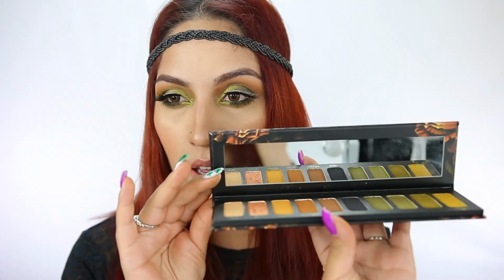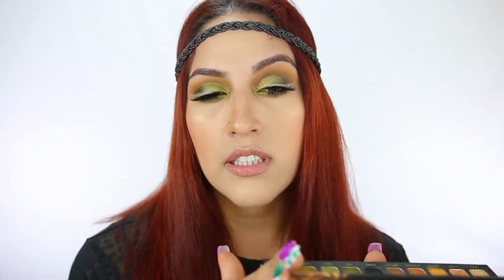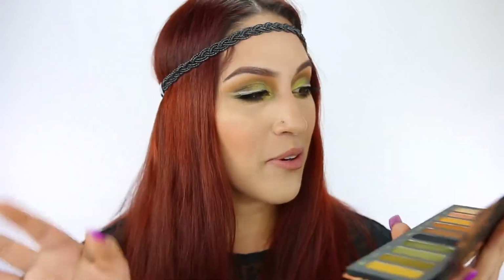So in this palette, you do get a protector sheet as always, and you do get a mirror as well. It's not funky, anything like that. Perfect palette to use. I don't always find myself using mirrors in palettes. I like to use a big mirror in front of me. I don't really use palette mirrors unless I really have to, but you do get that option to use a mirror if you really want one.